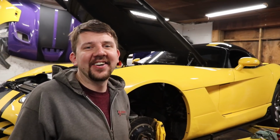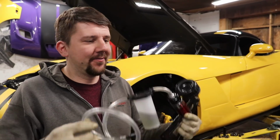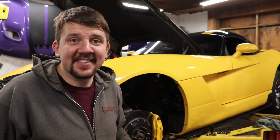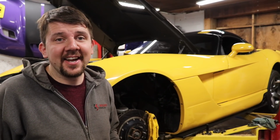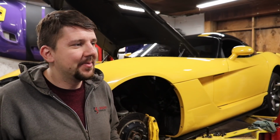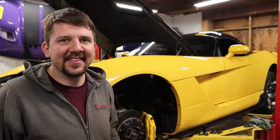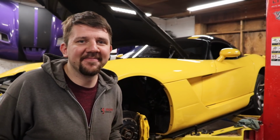Alright guys, so we finally got it. Honestly, we were trying to bleed that clutch probably for like an hour, pumping it, going back and forth. Got some tools from Advance, you know, trying to make sure all those air bubbles get out. Then one time we didn't have enough fluid in. Oh, it was bad, but you know, it's good now. It goes in gear, it's bled. So let's put it all back together and go for a test drive. Let's do it.